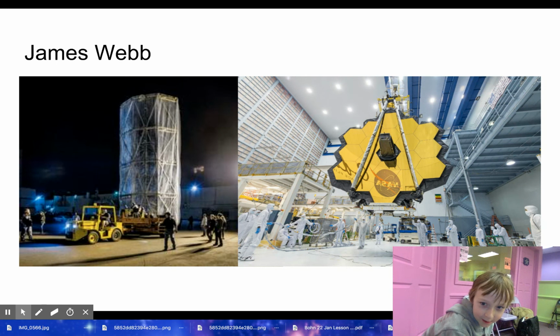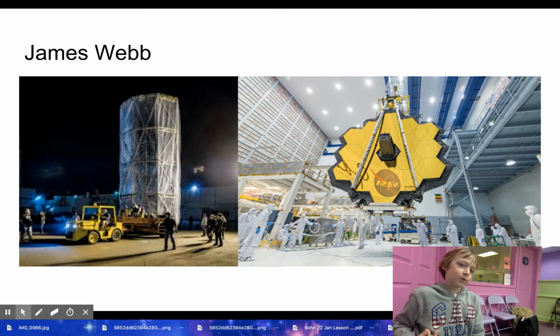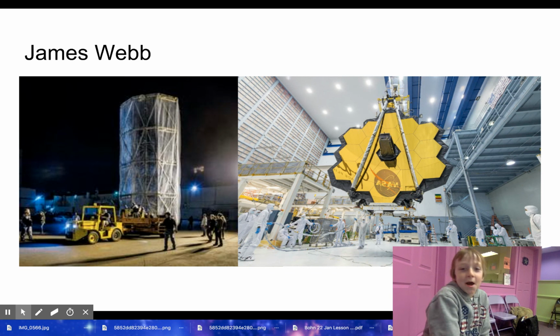The other one is called a clean room, and they wear those suits to not let any germs get on it. And the one that has the truck is them transporting it to another place. I don't know where. And when they launch it, when it reaches space as far as it's supposed to go, it'll open up all the mirrors, and it'll see back in time. Isn't that cool? Yes, like a time machine.